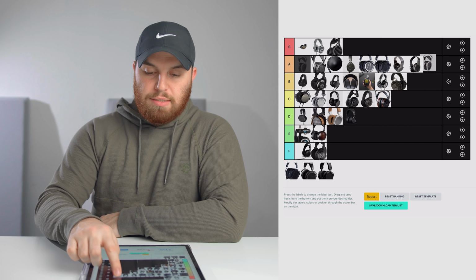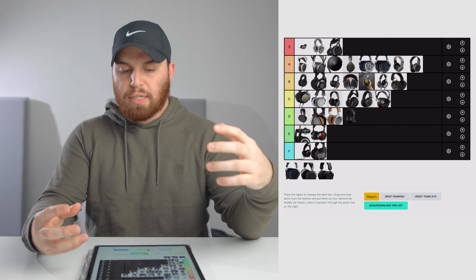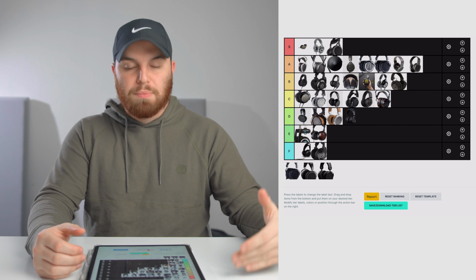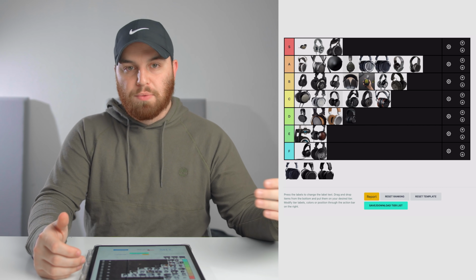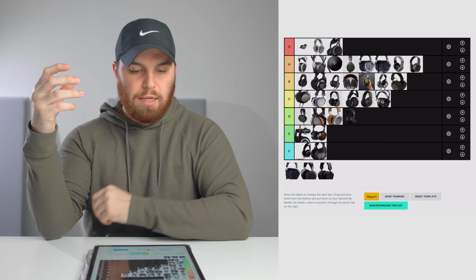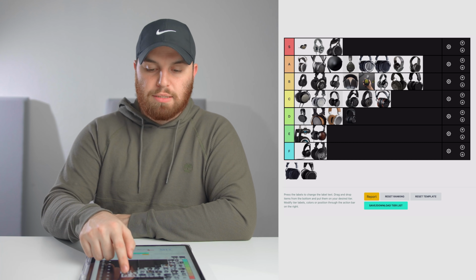HE1000 SE I'm going to put in the same category because it's not the tuning I prefer, but it does have that technical precision to it. It's one of the most detailed headphones that I think are on the market right now. But it is a little bit too V-shaped for my taste, a little bit too bright to be quite S tier.